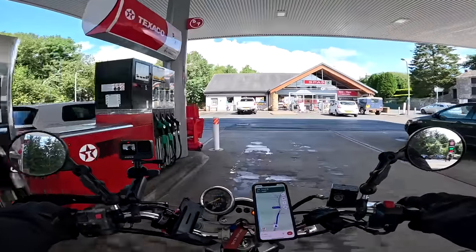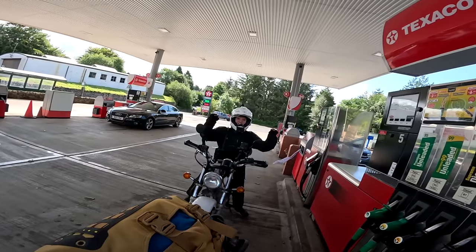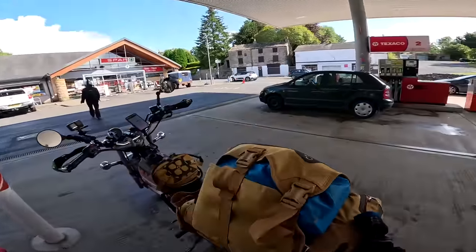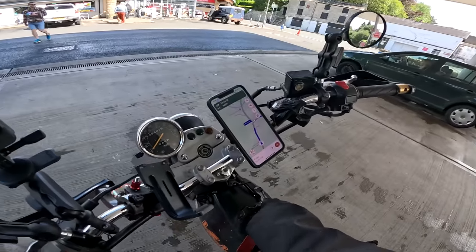Yes, we made it. Let's see how many liters we had left, hey? We filled up nearly 11 liters out of a possible 12, so we had about half a litre of fuel each. We pushed it quite far with that one.